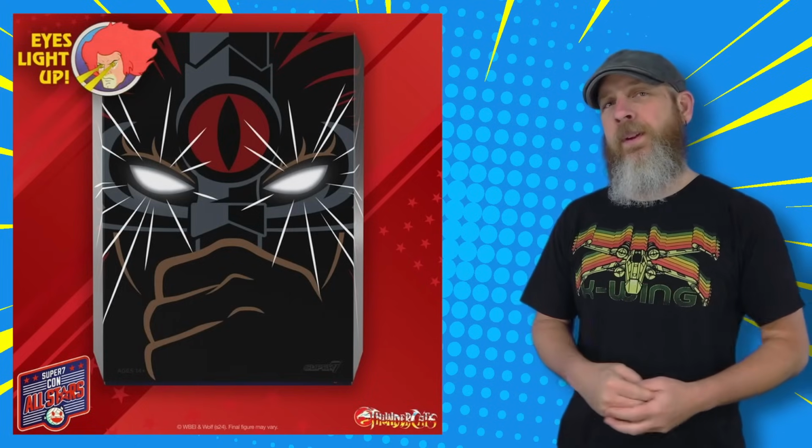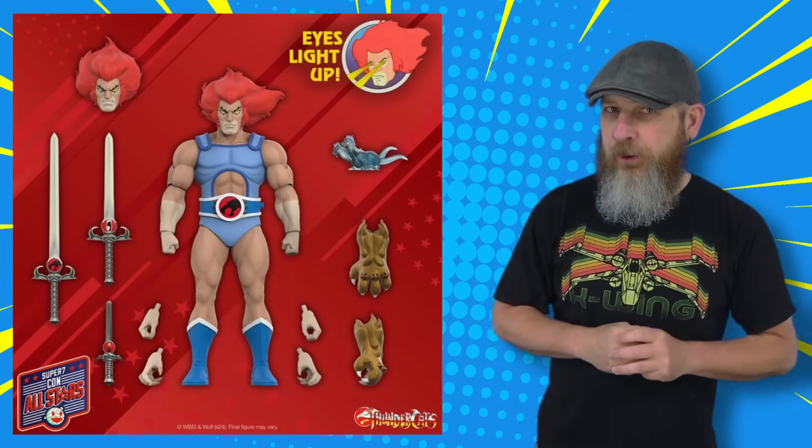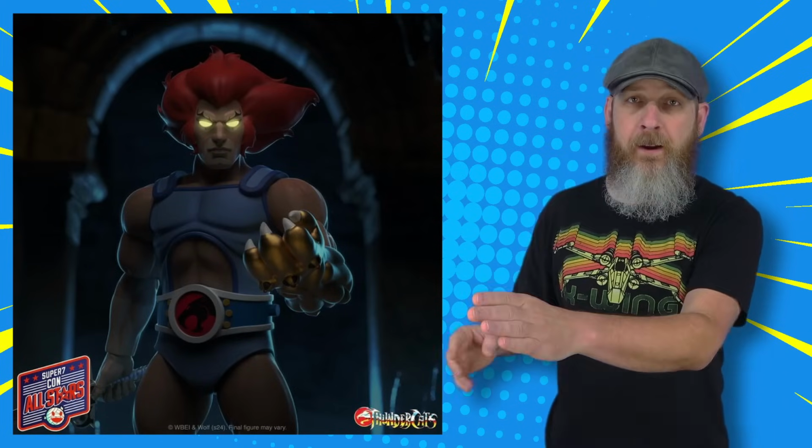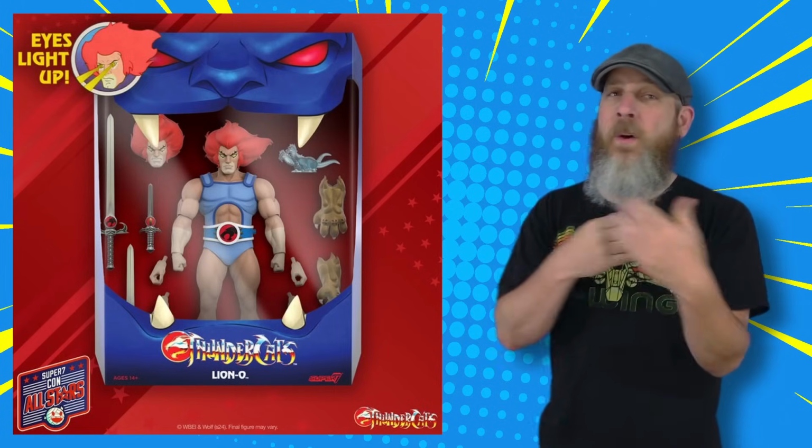Same goes for Lion-O with his sight beyond sight. But then I read the description for Lion-O and it says all new sculpt. That's interesting because I don't know how the LEDs are going to be implemented on Lion-O or Mum-Ra. Is it all going to be self-contained within the head? Is there going to be wires running somewhere?